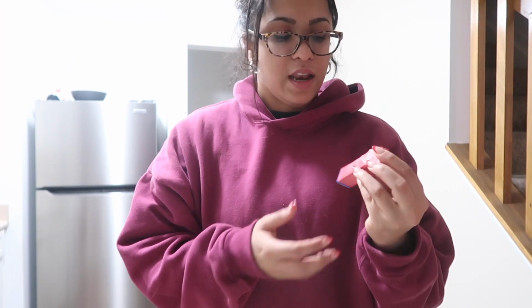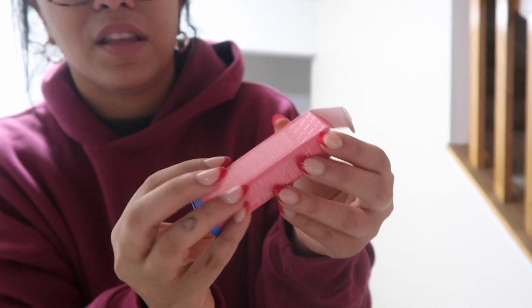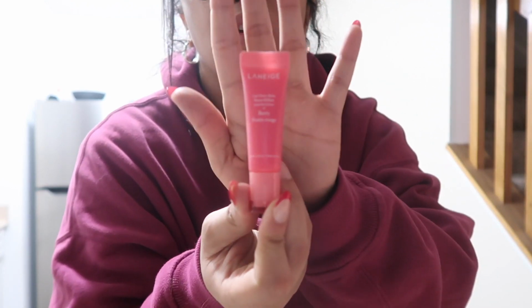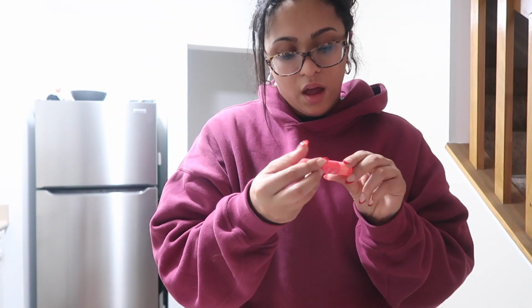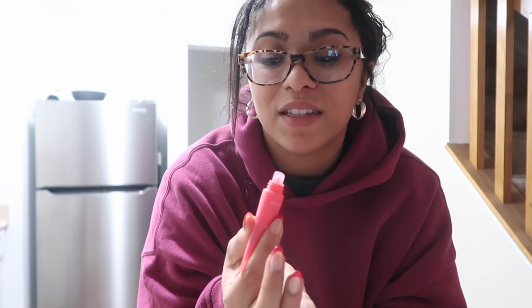I got the Laneige lip glowy balm and it's the berry flavor. Look how the box came. I feel like they were just throwing this around everywhere, but the tube itself looks okay. Yeah, so this is what the little tube thing looks like. My lips are really dry right now, so I figured it was a perfect time to try it out. This is a little applicator. Earlier it was frozen in the tube, so it's melted a little bit, thankfully.